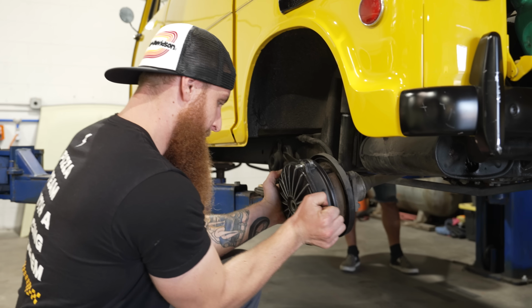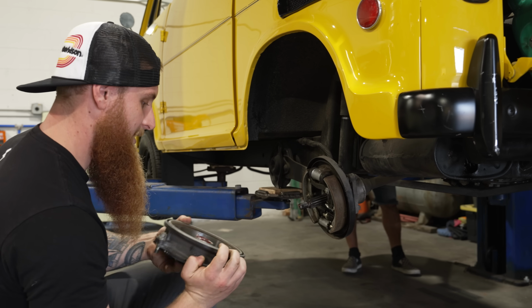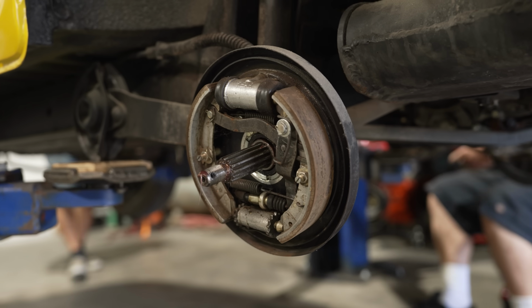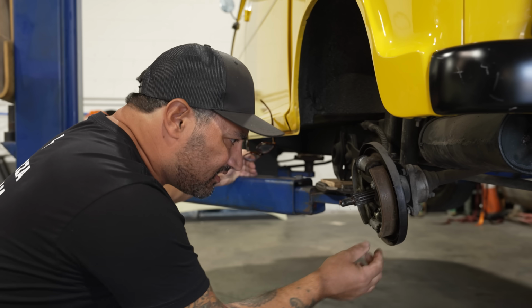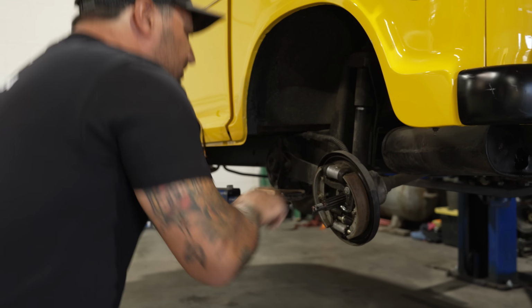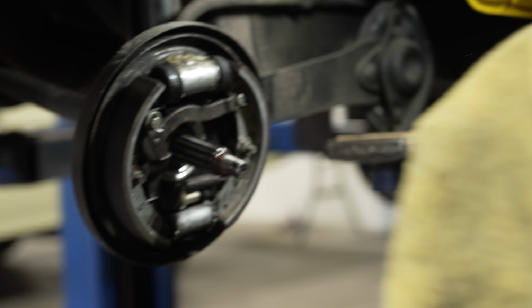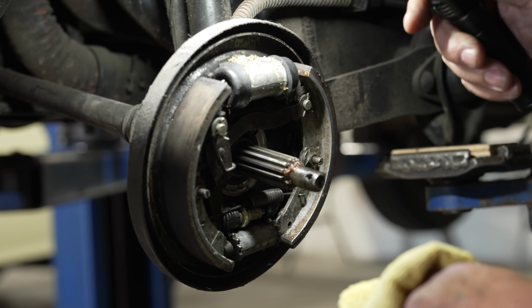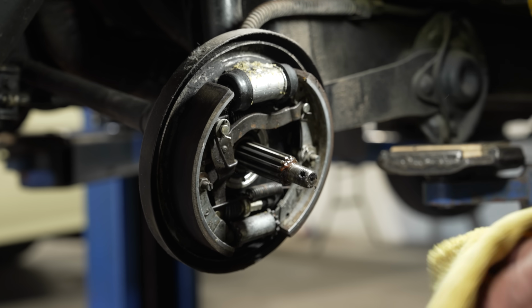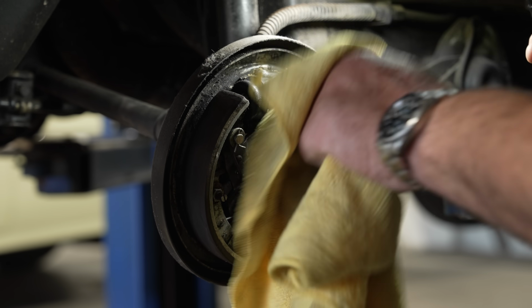I won't even start it off. This side's a science project. Is it? Yeah. This side doesn't look too bad. Is it leaking on the drum? Yeah. All right, so this side, great shoes. They're probably a little contaminated, but we have a little science project here, so that's not good.